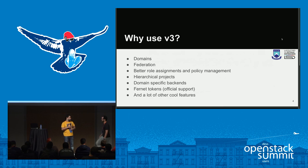And Hayud is going to talk about other cool stuff of V3. So another thing that we have on Keystone V3 is the hierarchical projects, which provide the ability to create sub-projects on Keystone. We have domain-specific backends, which provide the ability to create different LDAPs, for example, for each domain that you have on your cloud. We have Fernet tokens. It is a non-persistent token and fixes a lot of things in the UUID and the PKI tokens. So it's a really good thing on Keystone V3. And we have other features like Trust, for example.